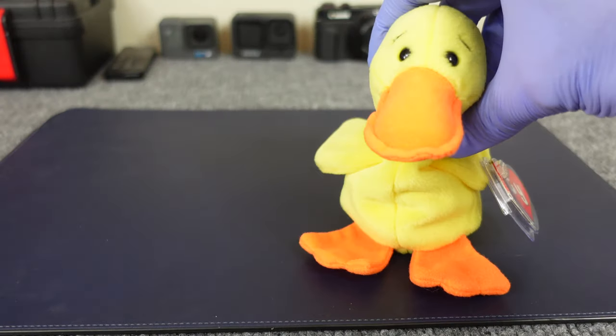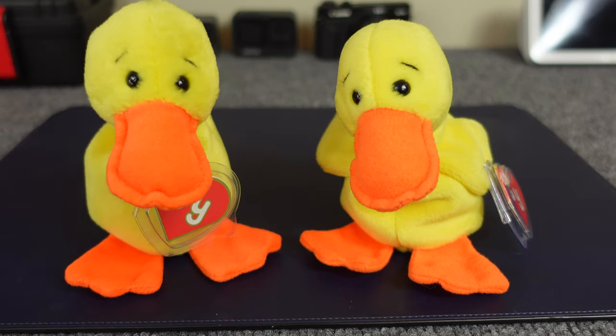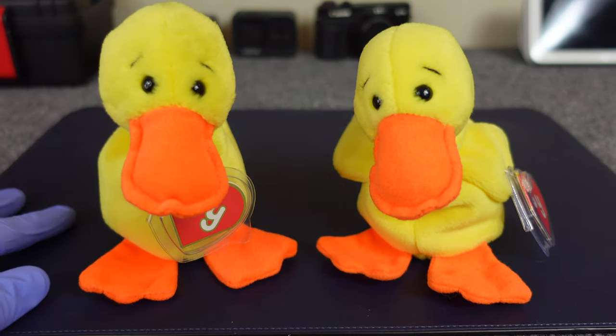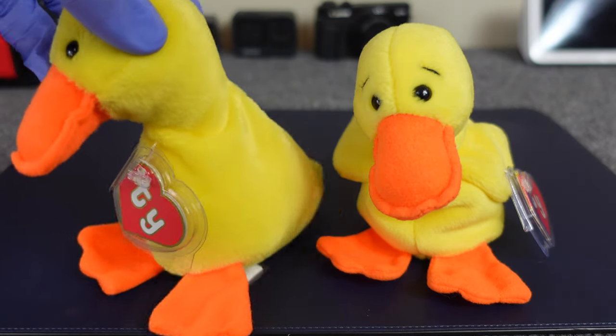So moving on to the next one, we have Quacker and Quacker with no wings. Now, these two Beanie Babies are very weird. Basically, this is the first one that was produced.